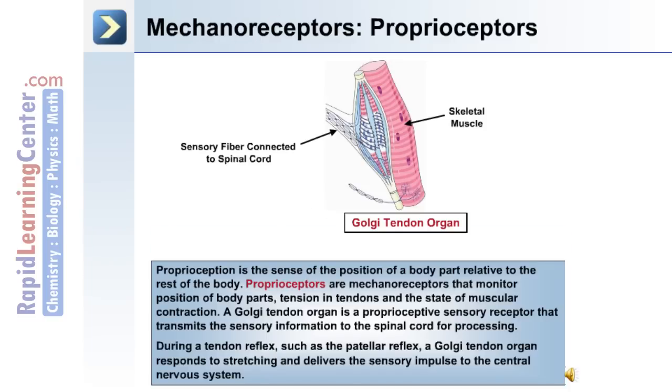Proprioceptors. Proprioception is the sense of the position of a body part relative to the rest of the body. Proprioceptors are mechanical receptors that monitor position of body parts, the tension in tendons, and the state of muscular contraction. A Golgi tendon organ, as depicted in this image, is a proprioceptive sensory receptor that transmits the sensory information to the spinal cord for processing.